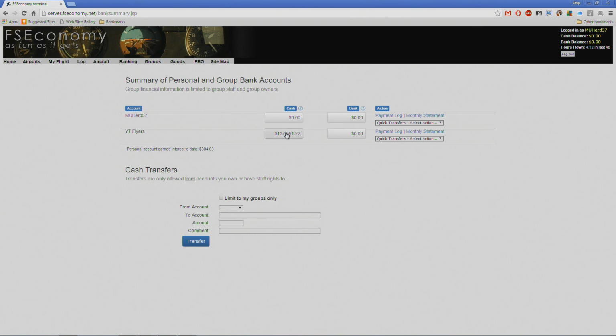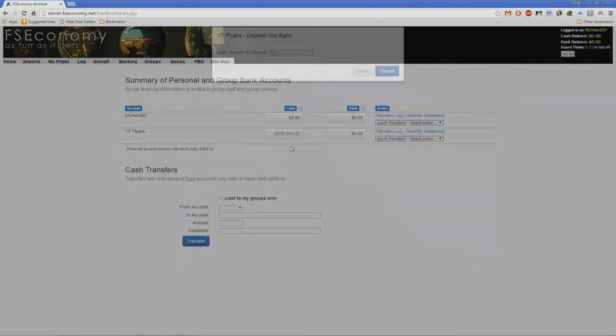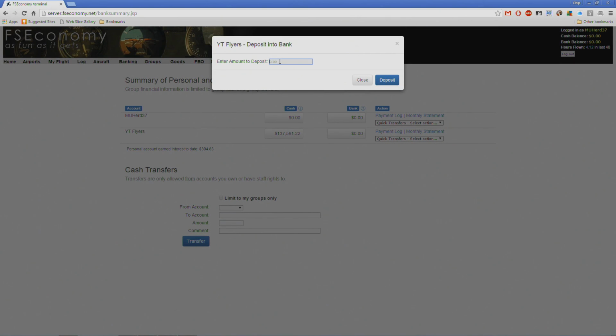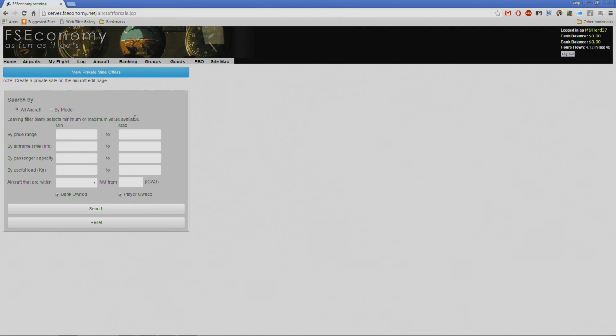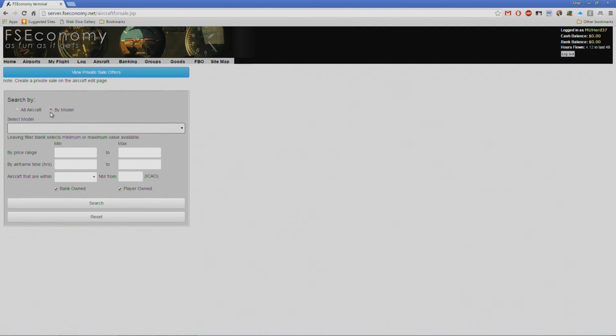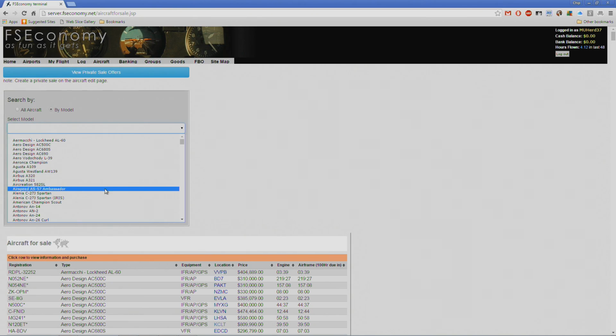Yes. Now we have to transfer all that over into the bank. 137,591.22. I might have to move it back to cash when I buy that plane. Yes, we have $137,591 and 22 cents. Please tell me that Cessna is still there. It'll be in the next episode that we do this. Oh, why did I do that?